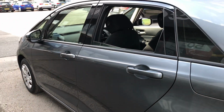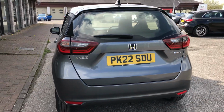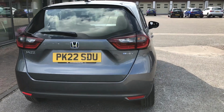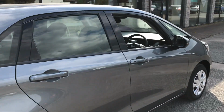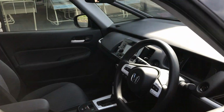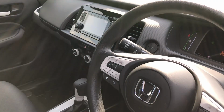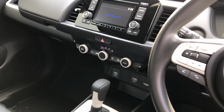So we've got the grey cloth interior with the magic seat system. So this car comes with 5 years free servicing. Got lane departure warning. We've got interior features like adaptive cruise control, Bluetooth connectivity, got climate control in the middle there as well.